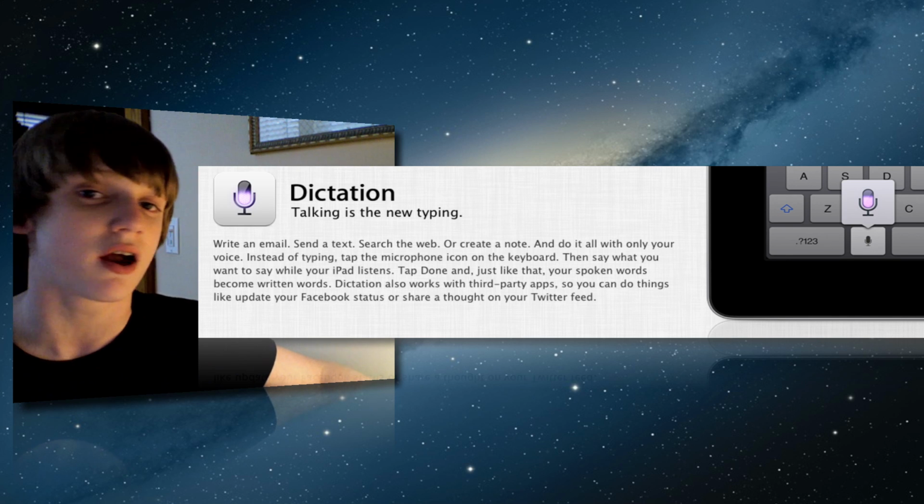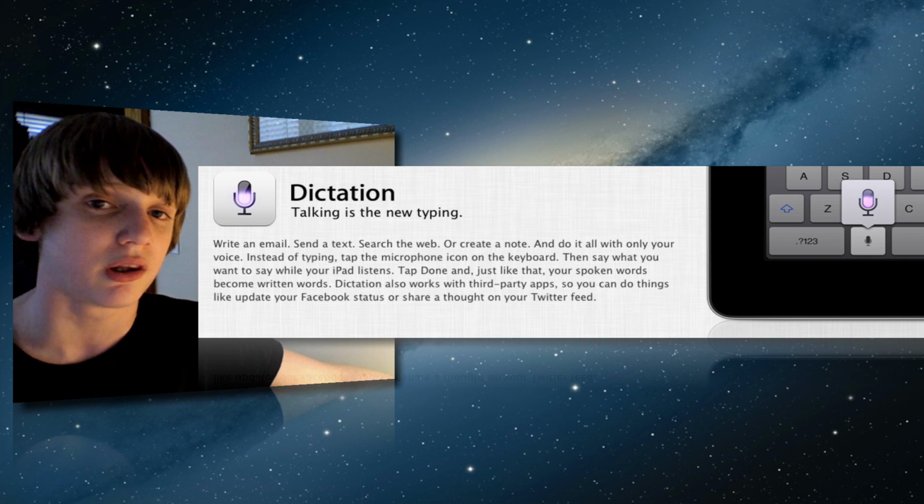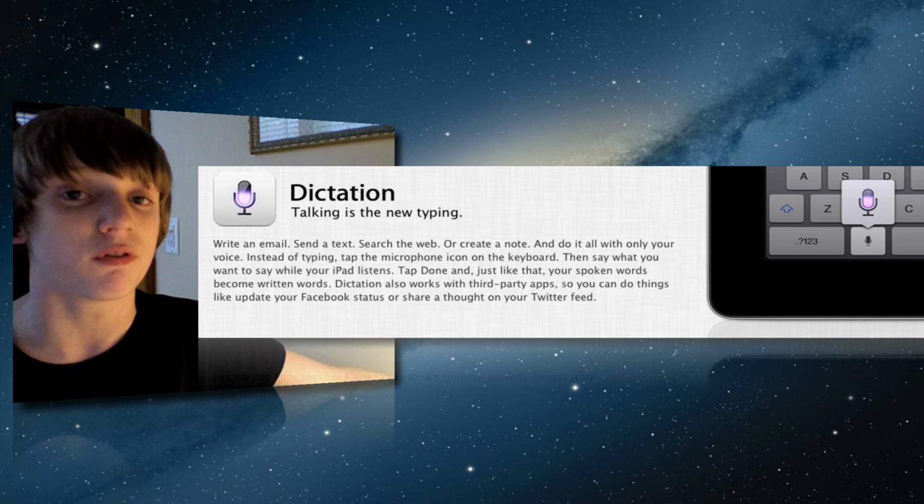Why they didn't get Siri on the iPad itself, I guess maybe they want to develop it a little more, or it's just not going to happen. Not really sure, but at least they did put Dictation on it.